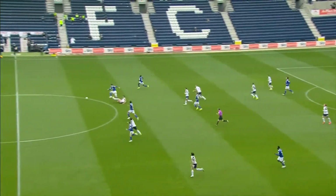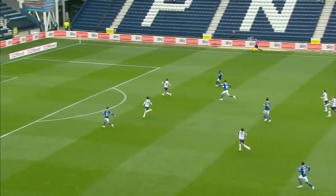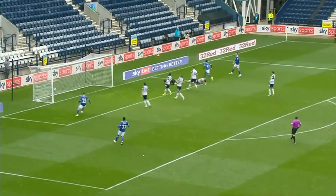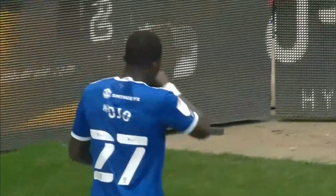As well to use his body and get away with it. Cardiff can break in numbers here. Wilson's in space. Moore uses Ojo. Ojo still going on his right foot. Ojo! 1-0 to the Bluebirds. What a goal that was. Ruthless in transition, Cardiff.